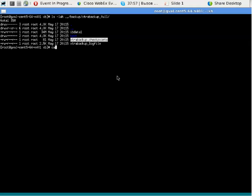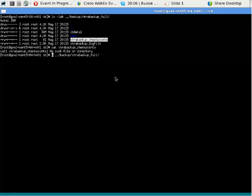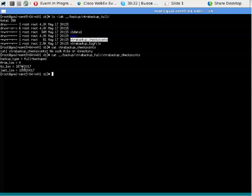And xtrabackup_checkpoints contains information about the current backup. It shows us that backup type was full. It is backed up. It starts from log sequence number 0 and provides us the latest log sequence number, the log sequence number when backup was completed.